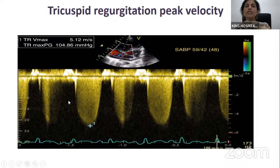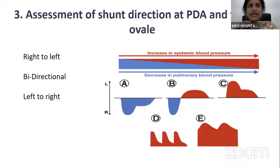So while tricuspid regurgitation is very, very useful for diagnosing PPHN, it may not be present in all the cases. It is only seen in 60 to 85% of cases of PPHN. So the TR jet might be absent, especially if there is right ventricular dysfunction, where the right ventricle is not able to expel the blood into the right atrium, or it can be seen in right-sided obstructive lesions also. The third step is assessment of shunt across the PDA and foramen ovale.